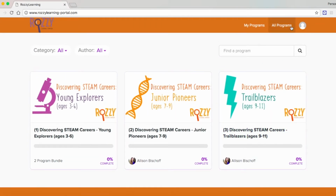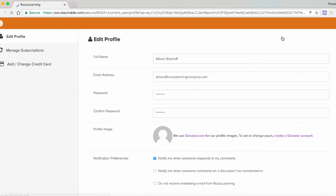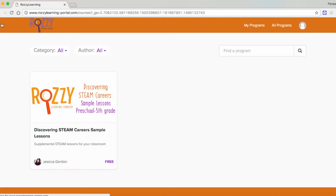You can also click up here in the right-hand corner and edit your profile settings. If you want to change your password, you can do so here, as well as add a profile image if needed. If you have any questions accessing your portal, please contact Allison at allison@rozzilearningcompany.com.